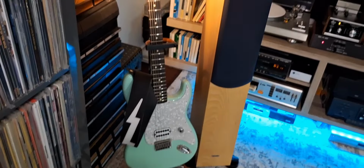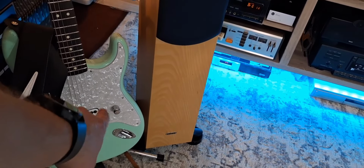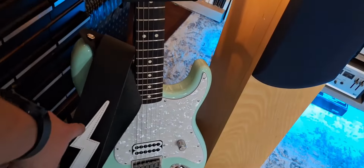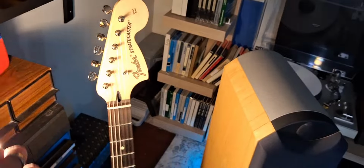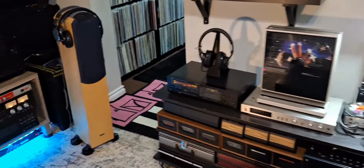It has everything that I want. It's got, you see, a hardtail bridge. It's got just one volume. That's all you need. It's got a Duncan Invader humbucker. It's got my Ace Frehley type guitar strap. And most importantly, it's got the big 70s headstock, which is mandatory if I am going to own a Fender Strat. So that's that. I don't know who out there cared about that, but that's what that is. Before we get to the main equipment, there's more things to show you.